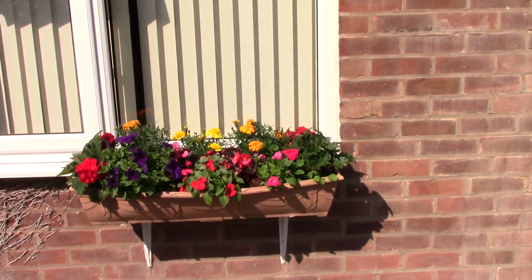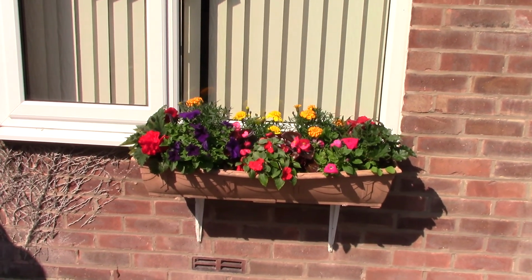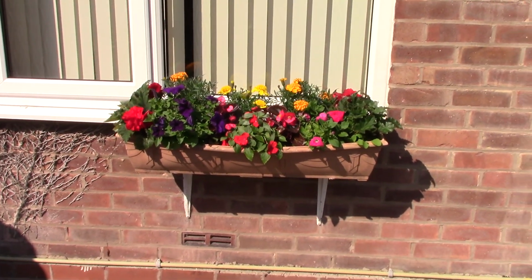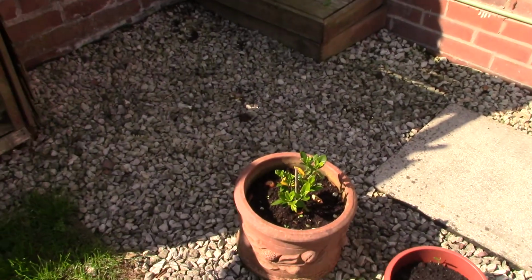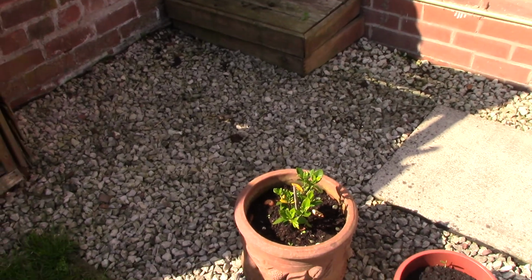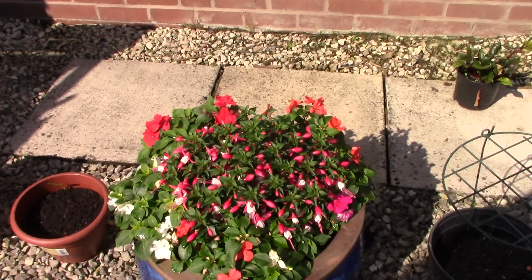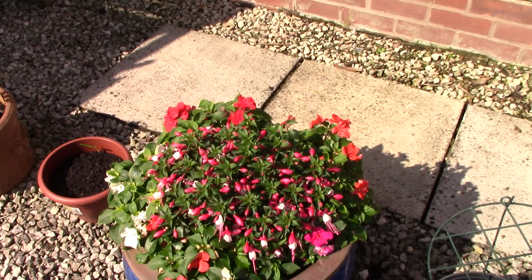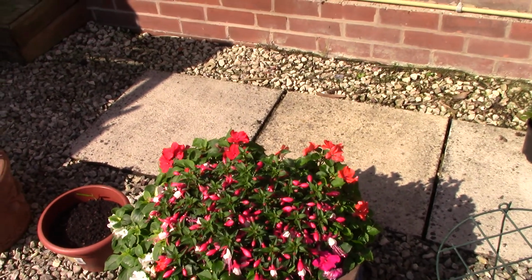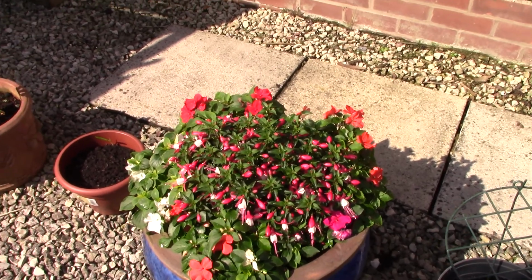And Arthur's filled these pots this year, and he's chosen, what have we chosen? Petunias and marigolds, and some begonias, I think. And that pot there is very new, and I think they're slow growing. It's a gardenia, so I can't wait for that to flower because they're lovely. This is a lovely fuchsia that Lee bought me this year in the middle of the big blue pot, and we've got busy lizzies growing around it.